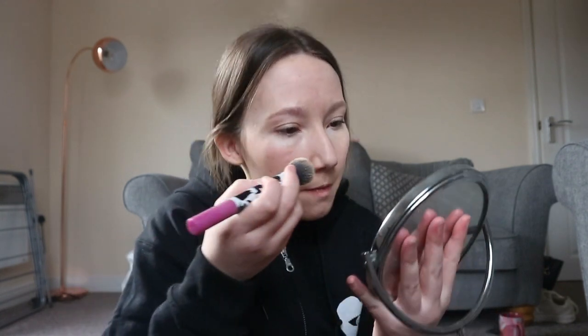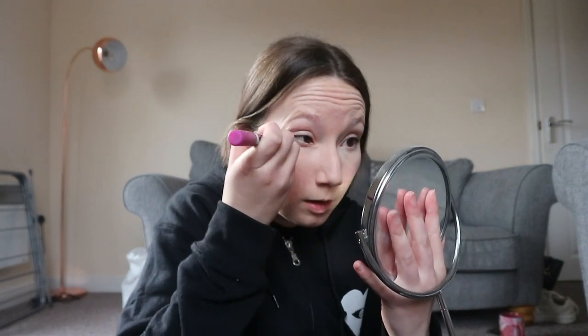I've got it on the top of my lids. Oh well, I'll sort that out later. And then I'm just going to go back in with that pressed powder, just because obviously I've just done my under eyes again, so it matches. Oh, this brush that I've been using for the powder, by the way, is a contour brush, but I don't know how to contour, so I don't contour. Not going to lie. Yeah, so that's pretty much it.